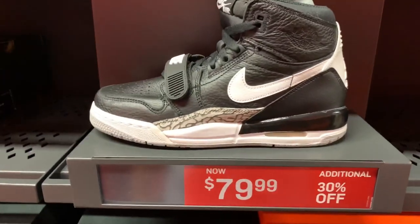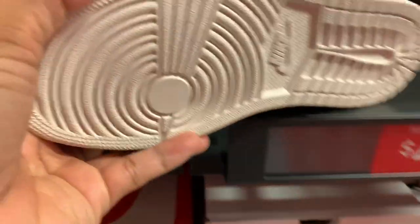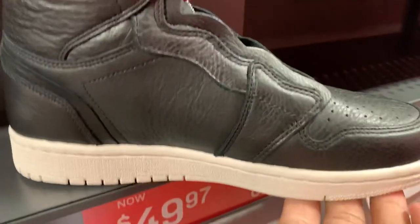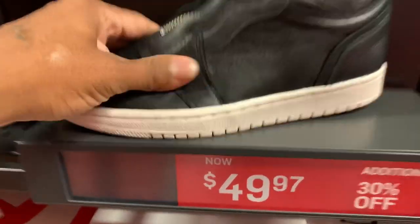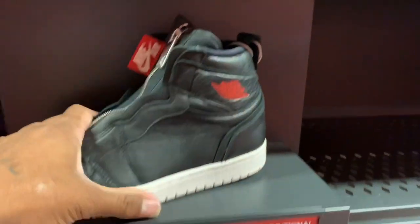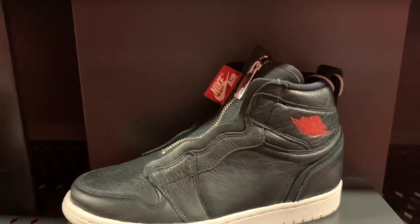So moving on with a different one, Women's Air Jordan 1 High Zip. This one is a kind of premium black colorway. The price, $49.97 with an additional 30%. Wow, this one is really good for personal wear for women, especially the price alone. Wow, you can't go wrong.